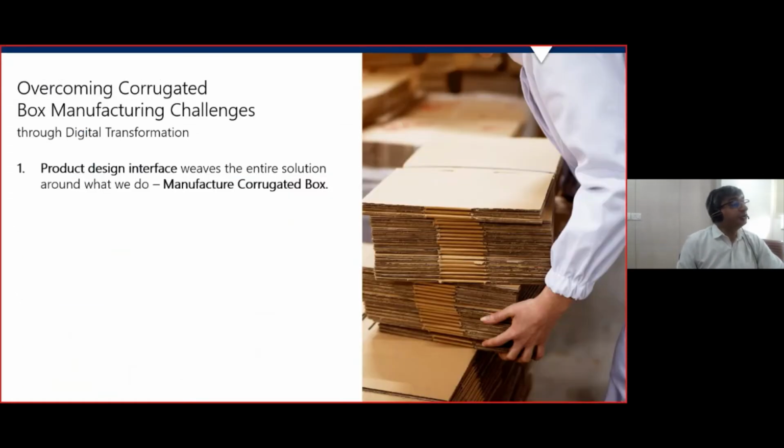Now, a couple of things stand out in our solution, so I thought I would deal with them so that the people who are attending get a flavor of what is possible. One of the differentiating factors of our solution is that we have created what is called a product design interface. Corrugated boxes may appear very simple, but there is a lot of detailing in them, and each detail is asked for by the customer for a particular reason. So we cannot lose any one of the details. We need to capture them, figure out how to give those features, and also cost them and make sure that the delivery happens to the customer exactly as they wanted it.